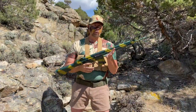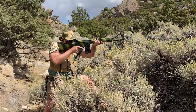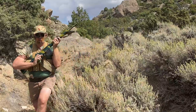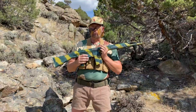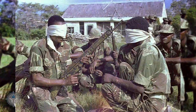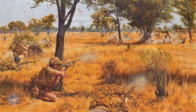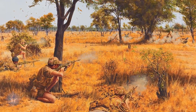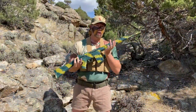Now, why did these end up in Rhodesia? How did they end up in Africa? Many of you know that the Portuguese had Mozambique as a colony. Well, they lost it after a civil war, after the communist rebels kicked them out. But the Portuguese were one of the few countries to openly support Rhodesia during the whole Rhodesian Bush War. And it's no surprise that a whole bunch of G3s made it across the border into Rhodesia.